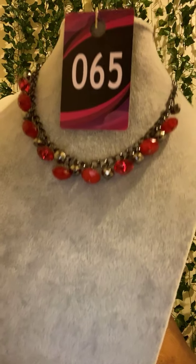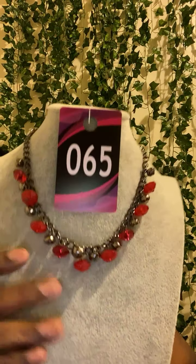Now we have number 65. 65 is the next item. The earrings, complimentary earrings with the extender. This is red and gunmetal. I love the way this looks together. Beautiful. Right? And I also have her, I want to say grape. I don't know why, but every time I see this, that's what I think of. Purple, but I want to just say grape. Same necklace. I have two red and one purple.